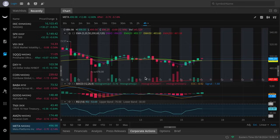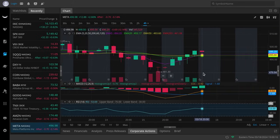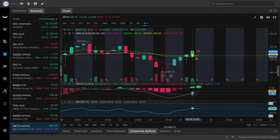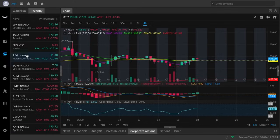For Meta, I think that Meta has been trying to show some strength. It's actually looking pretty decent so far. As long as we hold above 494, I do see 500 coming. So Meta might actually outperform the market a bit and try pushing higher from that end.